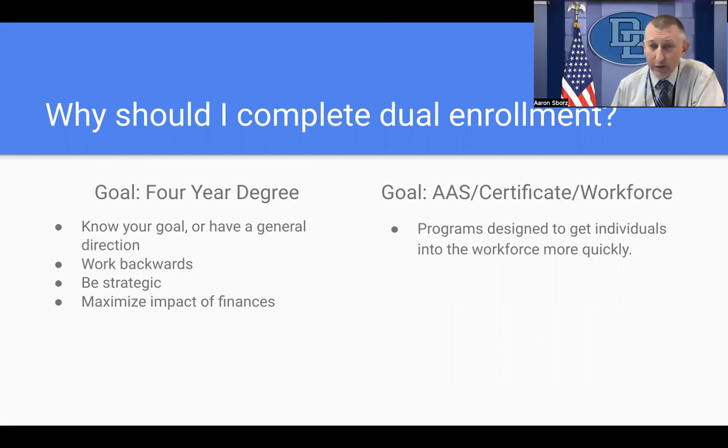Your goal is either a 4-year degree or your goal is something shorter than that, an AAS certificate or other area certification that can get you directly into the workforce faster than a 4-year degree will, or beyond a 4-year degree. If you have a 4-year degree in mind, that's your end goal, you're going to work backwards from there, being strategic and then maximizing your impact of your finances through which dual enrollment courses you take. And I will explain that more in the future slides. The other programs are designed, again, to get individuals into the workforce more quickly with some advanced training. So I'll go over those briefly as well in this presentation.